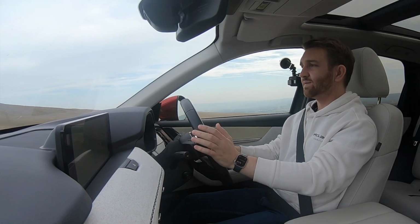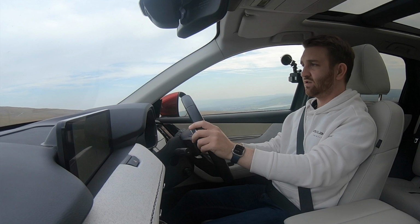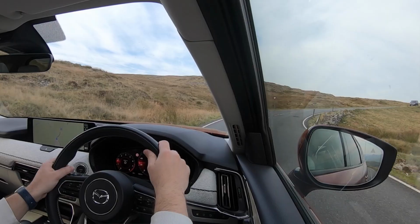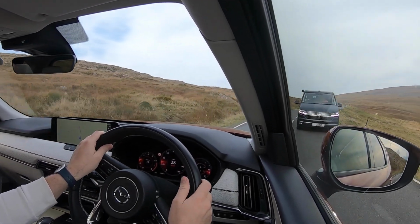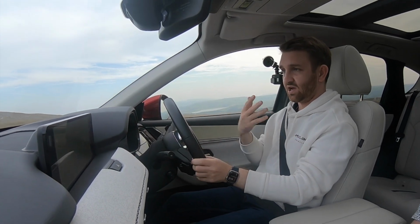The only real thing to note about the 2023 model year CX-60 is that Mazda have since revised the entire suspension and all of the programming for it as well. 2023 model year owners are to be contacted by their dealerships to have their actual suspension replaced with an entirely new part.